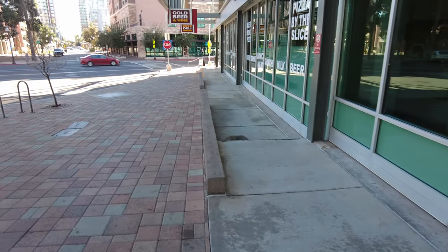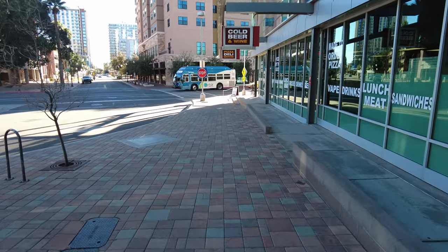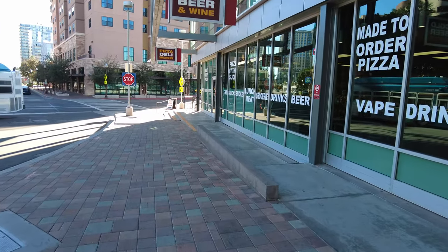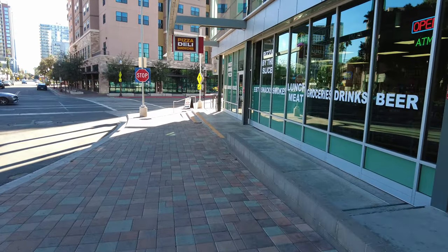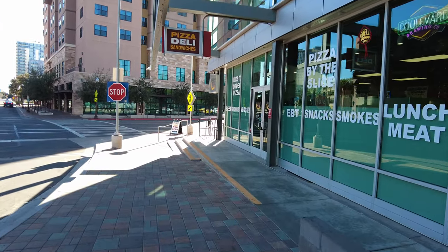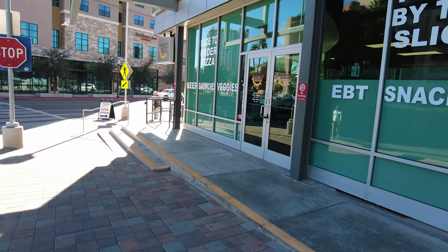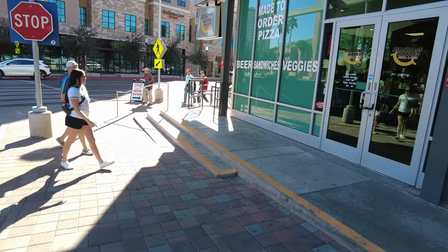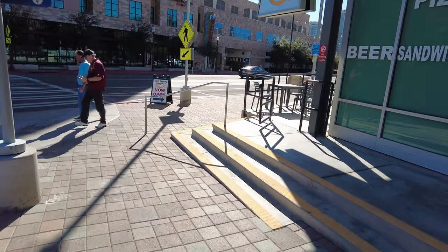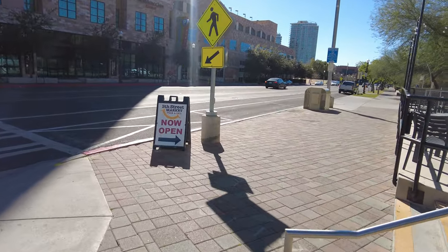Initially, I think I'm going to walk around instead of riding. The bike is to have for the duration of the trip as opposed to, you know, riding it around downtown right now, because I want to look around and see. Right here, there's a pizza, deli, sandwiches shop at the 5th Street Market. Let's see how we can do this to make sure we're not being too blinded by the sun.